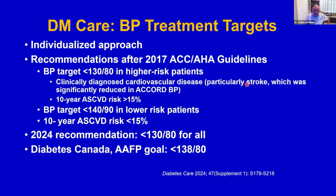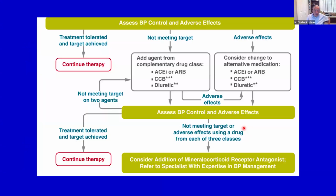The treatment targets for diabetics with hypertension. The diabetes guidelines recommend an individualized approach. They were previously recommending a blood pressure of 130/80 only in higher risk patients, but they changed that so that the latest recommendation is for a goal blood pressure of under 130/80 for everyone. And then, of course, if the treatment is tolerated and the target is achieved, continue therapy.